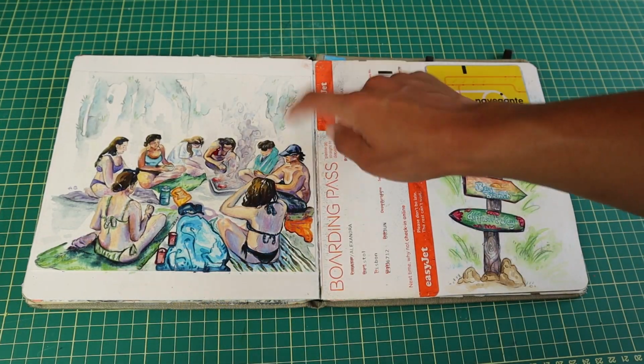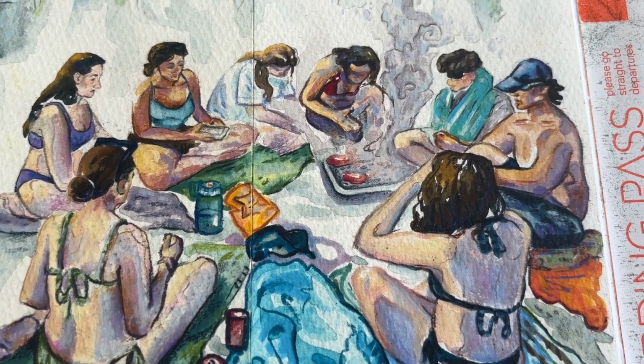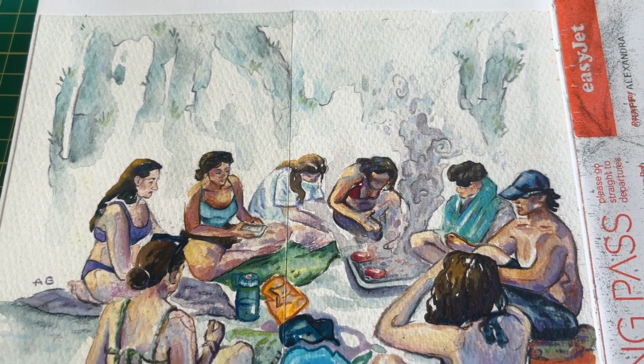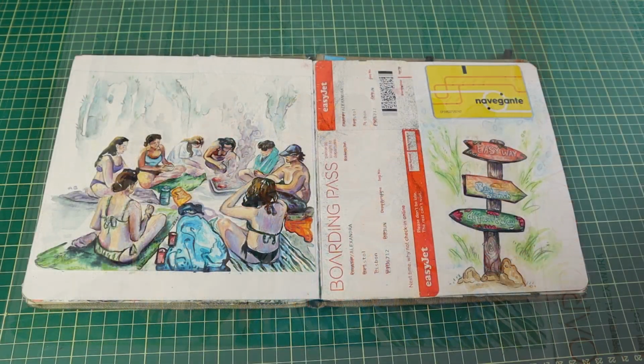Next page, this was really bittersweet. It was kind of like our last barbecue as friends before I left from Plymouth. So I stayed in Plymouth for like 4.5 months, 5 months maybe. So I was there for a really good chunk of time. And yeah, these are me and my friends having a little barbecue by the beach.